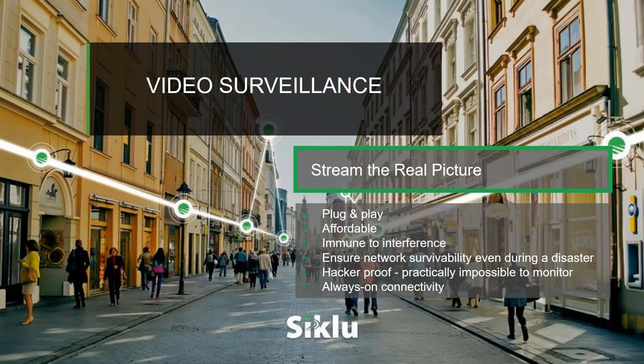In addition, this same technology can be deployed in smart city type of applications, mostly video surveillance, but any kind of sensors which would be down the street and need to be backhauled to your infrastructure. Again, this is where all the benefits and advantages of millimeter wave come into play, such as immunity to interference, affordability, and survivability and hacker-proof, even in case of disasters.